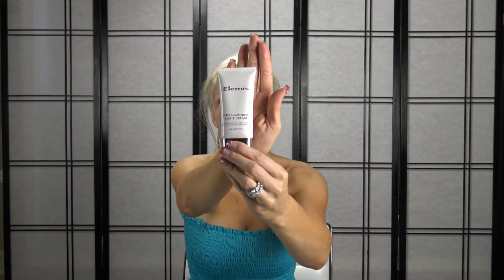And this one is an antioxidant, really rich cream. And again, that's when all the repairing is going to be happening, at night. You would never want to put this on your face and then makeup. They would not mesh well. This is really solely a night cream.